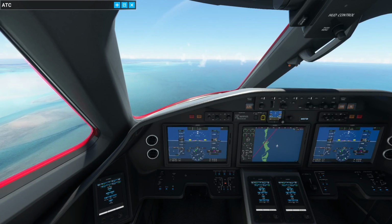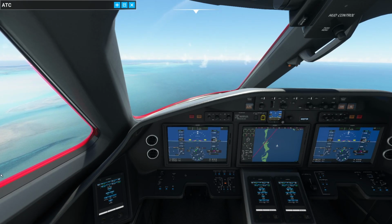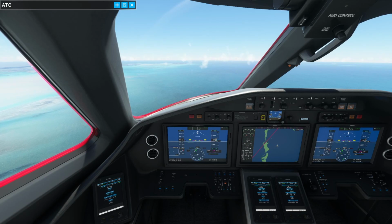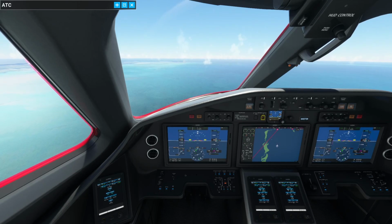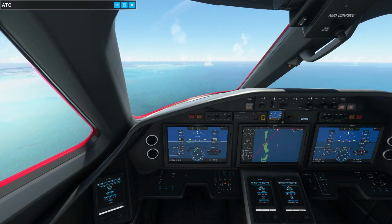Now I just need to get a visual on the runway. I'm thinking it's right, maybe right there. It's kind of hard getting a visual this far out. But I'm going to configure to land. We're still quite high, but we have full flaps. Time to set my approach speed.